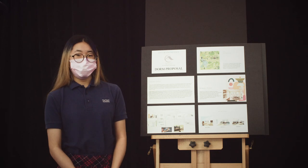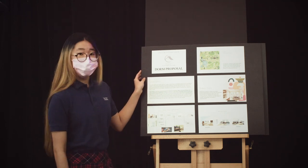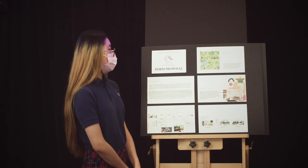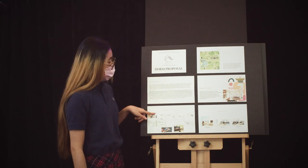Hi, I'm Clarice, and I'm a sophomore. This is my 2 designs for this year. And the first one is for school. It's a dorm room for the TKA school. And that's the floor plan.